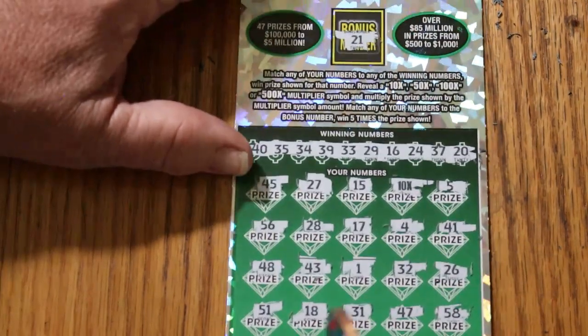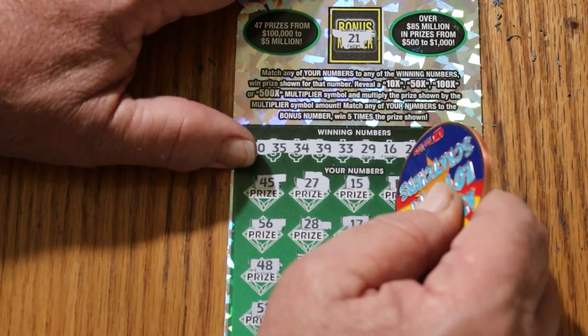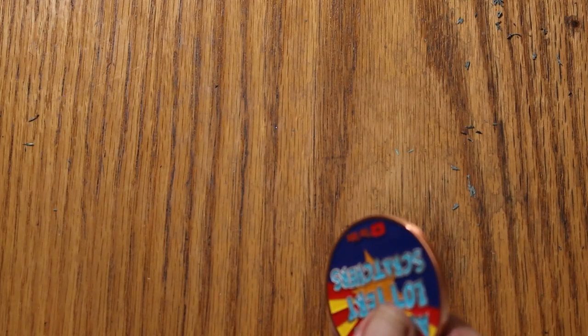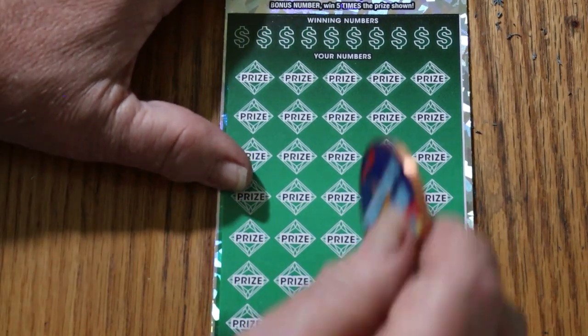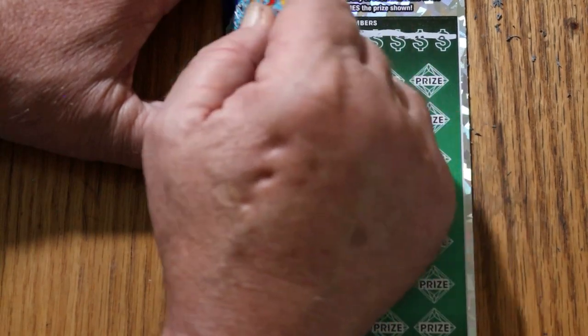Okay, so we just have this. What are we getting 10 times? Another 50. Okay. Be that way, ticket. Keep throwing the minimums at me. Alrighty. This book is definitely underperforming right now, big time.